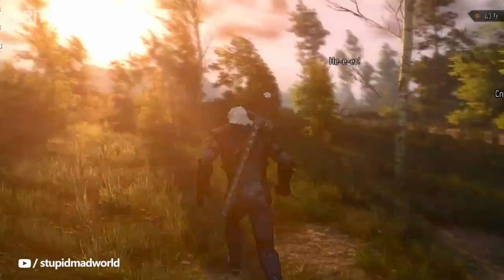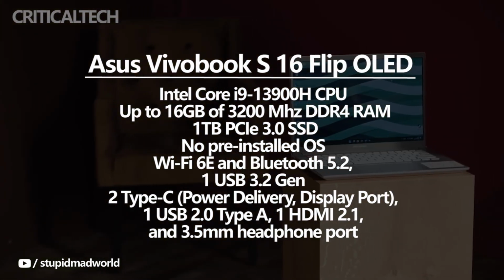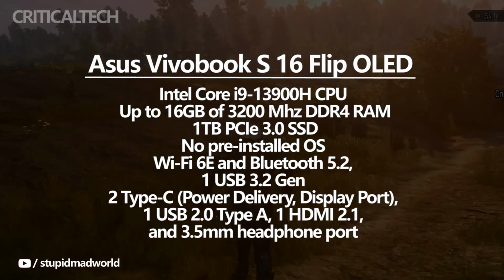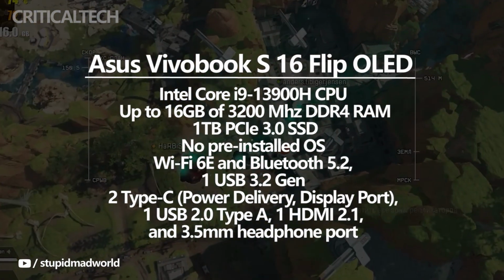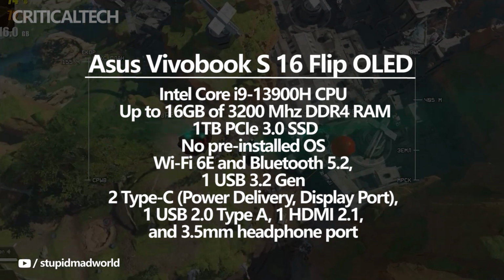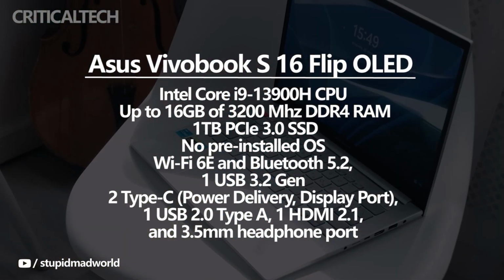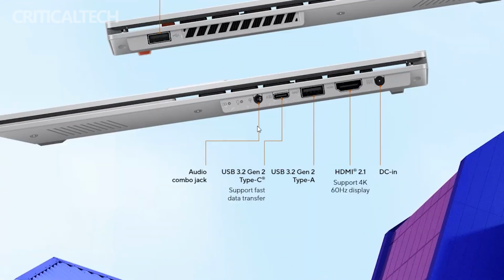The laptop is equipped with an Intel Core i9-13900H CPU, the latest generation. Up to 16 gigs of 3200 MHz DDR4 RAM and a 1TB PCIe 3.0 SSD are compatible with the chipset. In terms of software, it either has no pre-installed operating system, Windows 11 Home, or Windows 11 Pro. The gadget has Wi-Fi 6E, Bluetooth 5.2, one USB 3.2 Gen 2 Type-C with power delivery and DisplayPort, one USB 2.0 Type-A, one HDMI 2.1, and a 3.5mm headphone port as connectivity options.